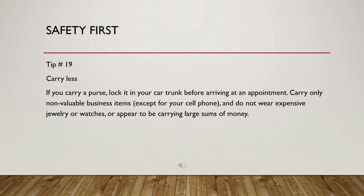Tip number 19. Carry less. If you carry a purse, lock it in your car trunk before arriving at an appointment. Carry only non-valuable business items, except for your cell phone, and do not wear expensive jewelry or watches, or appear to be carrying large sums of money.